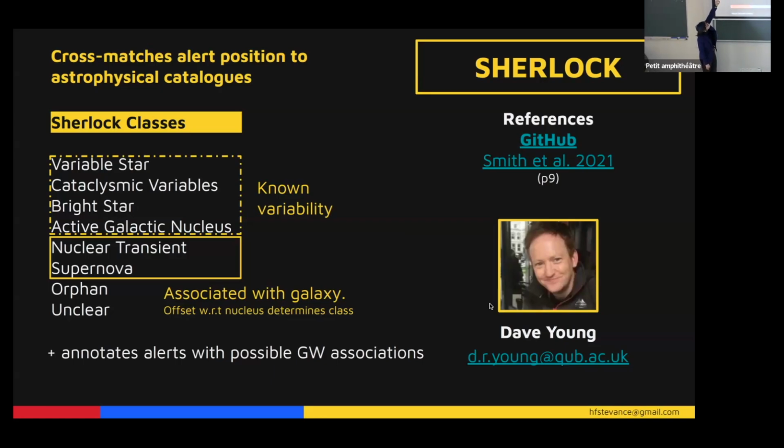And what it does is that it classifies your transient into different categories based on its location on the sky. So if it is located near a known variable source, it will give it that label. If it's located near a galaxy, it will either call it a nuclear transient or a supernova, depending on its location with respect to the center of that galaxy. And if it doesn't find anything, then it will be an orphan or unclear. It also gives us possible associations with gravitational wave alerts. So this is really useful because you can move the known variables away. You can keep them in the database, but you can remove them from your data stream.